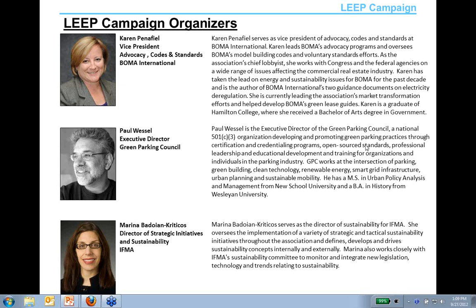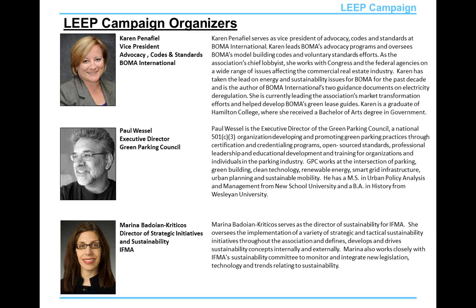So simply put, what the Green Parking Council is seeking to do is transform parking from part of the problem to an active agent in creating the solution of sustainable urban mobility in a world where by 2050 we expect 70% of the world's population to be living in cities. And our goal here in the LEEP campaign is to promote, inspire, incite, accelerate, pick the verb you want, the adoption of the highest quality lighting in America's parking garages and parking lots with the lowest possible electric usage and cost, and to do so cost effectively.